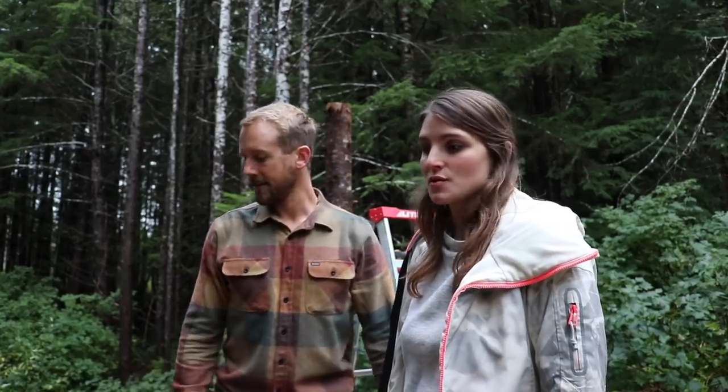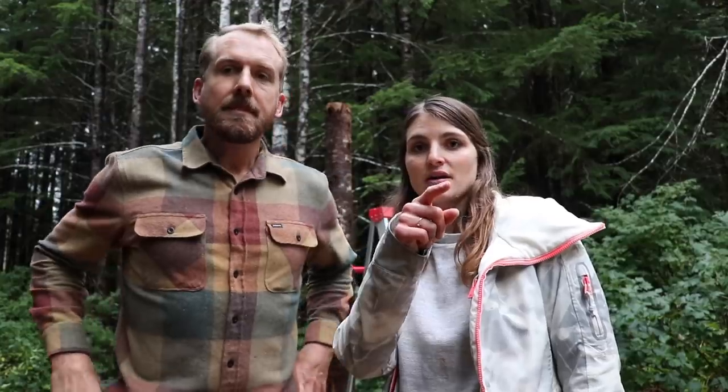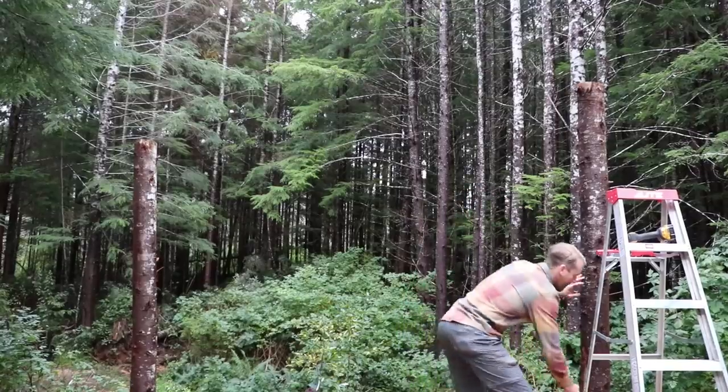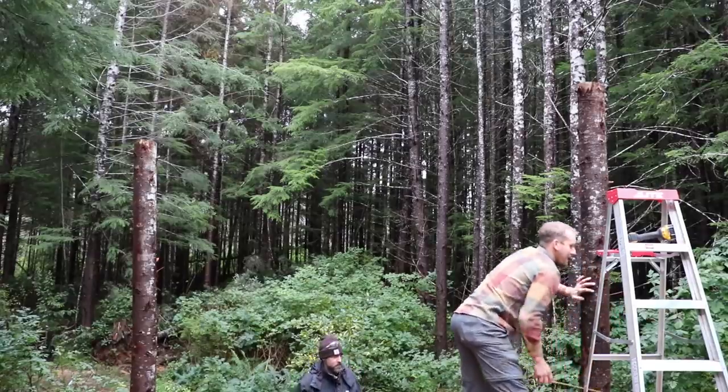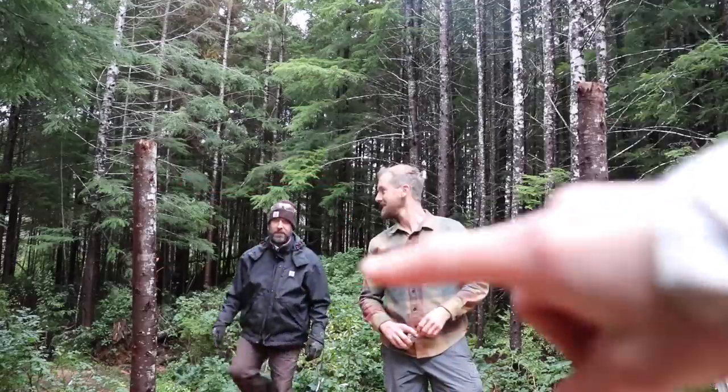So we're just doing the first boards and then we're gonna move over to the main patio and do that as well. Yeah, high five. No, it's crazy. You can't really tell what the posts are because of all the trees in the background. You can't really tell if that's a post and that's a post.